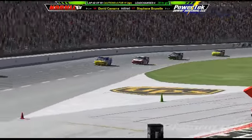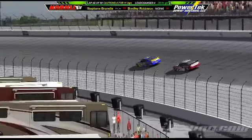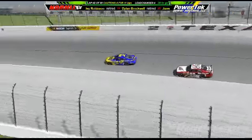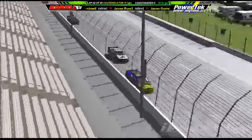As I said earlier on the broadcast, that white line into the corners, you really got to watch out for that, as it really breaks the car loose, and you got to be patient around these. You got to really pay attention to what line.